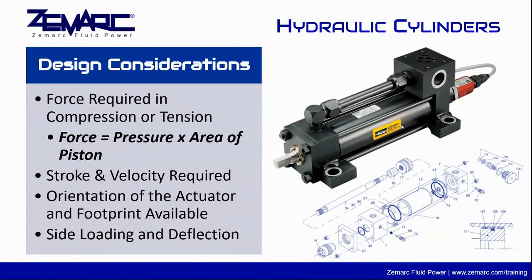So here are some very basic design considerations. As mentioned, you need to know your force and your speed, but you also need to know the available footprint for placing your cylinder. So depending on your footprint, you might have to size your cylinder in a different way than expected, such as having a longer stroke or maybe a bigger bore to accommodate some length issues. Some other considerations are how you're going to mount the cylinder and different loading scenarios, such as side loading and buckling. In order to minimize side loading and buckling, the dimensions of the cylinder may need to be adjusted from what you've originally estimated.